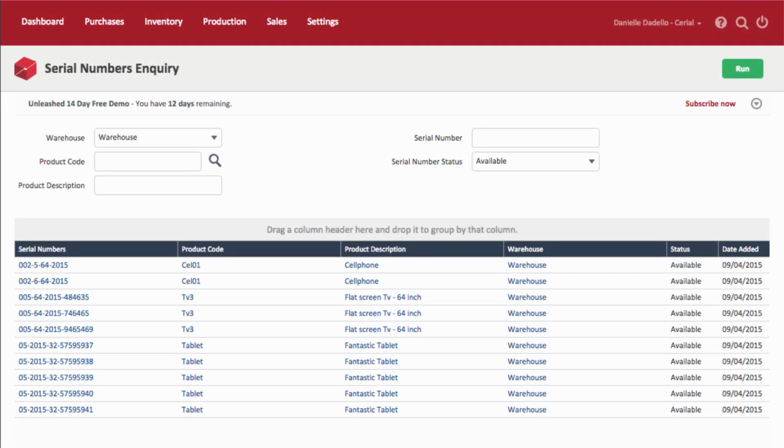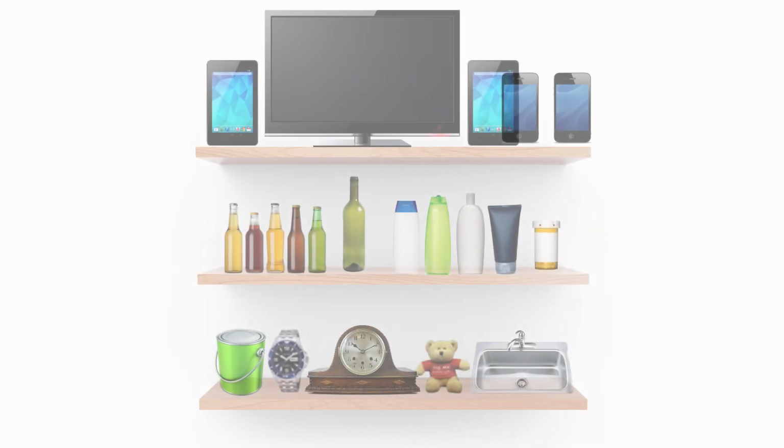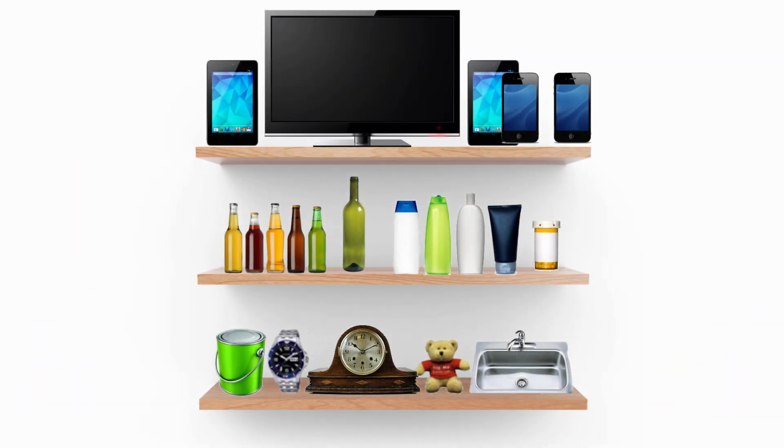Tracking individual products is made easy through the serial number inquiry. This can be filtered, customized, and exported for further manipulation. Serial number tracking will help you keep track of all your things.